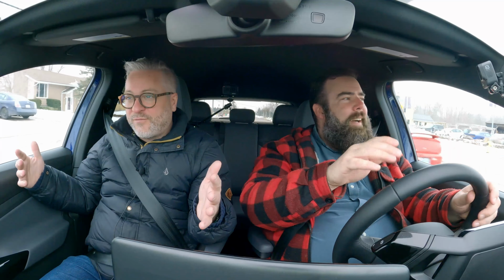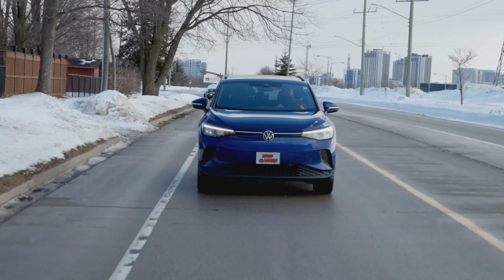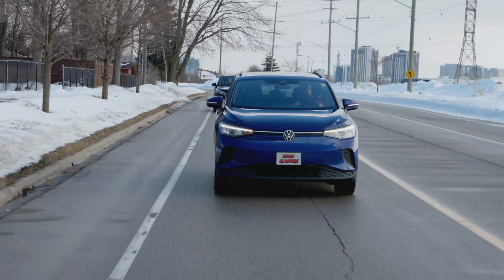Somebody should be paying us for these ideas. How are we not millionaires? We've done all the big ones now. You can check out our Tesla Y review, you can check out our Mach-E review, and of course our Ioniq 5. Now we've done the ID4, we've given all the big ones the test.